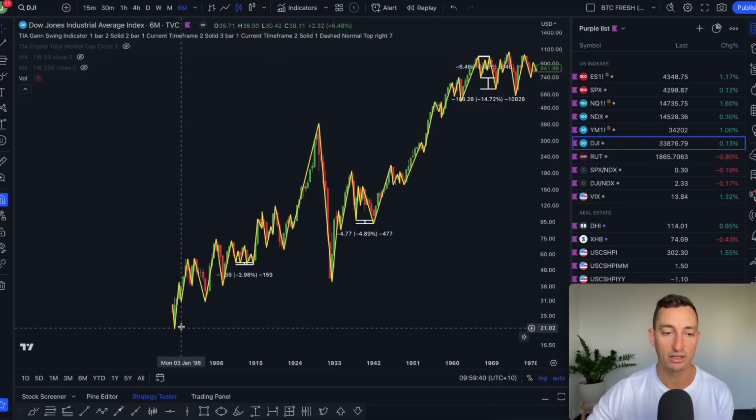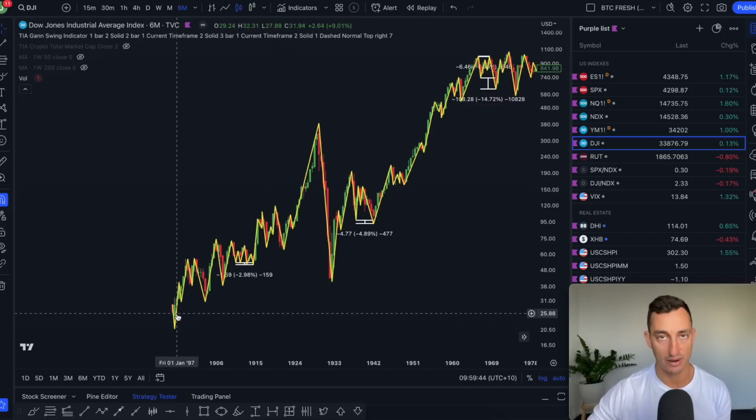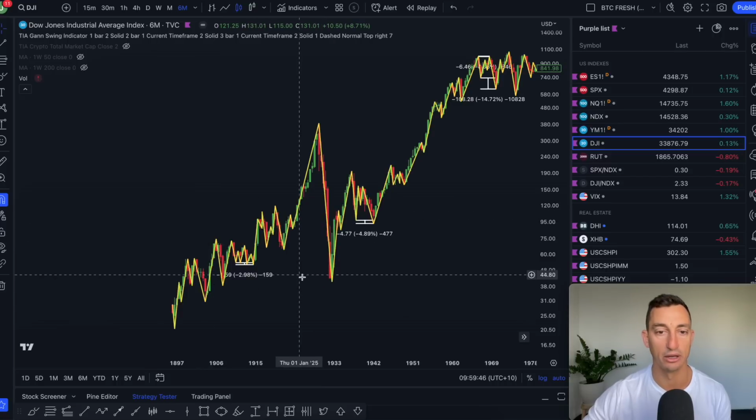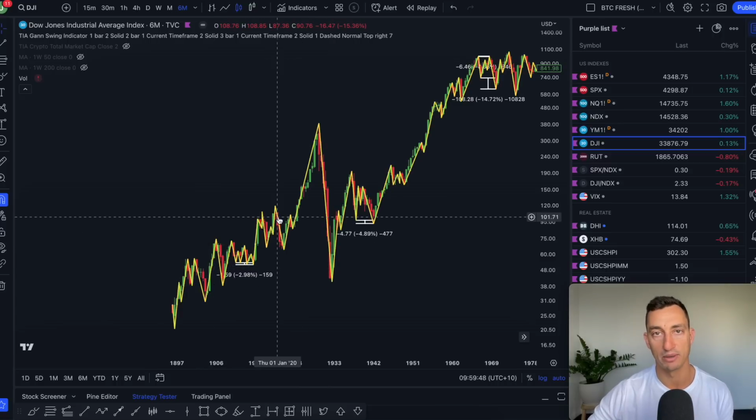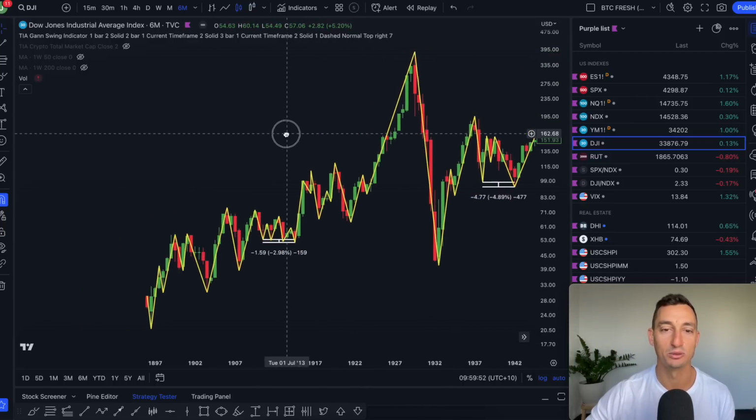And essentially, we can go all the way back here with the data for the Dow Jones, all the way back to the 1890s. Okay, so it's a very, very long time ago. Different era. There wasn't as much money printing. There wasn't even money printing back then. But nonetheless, there is still some great data to see.